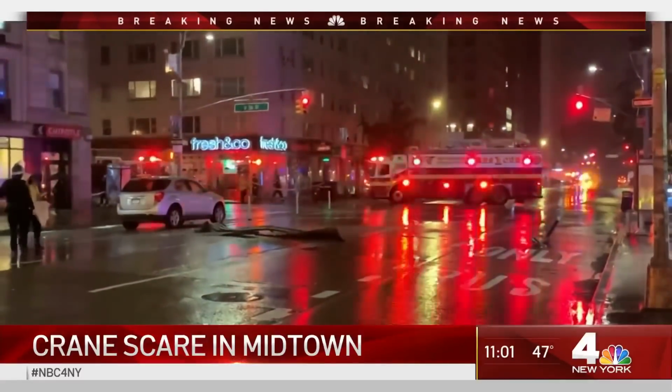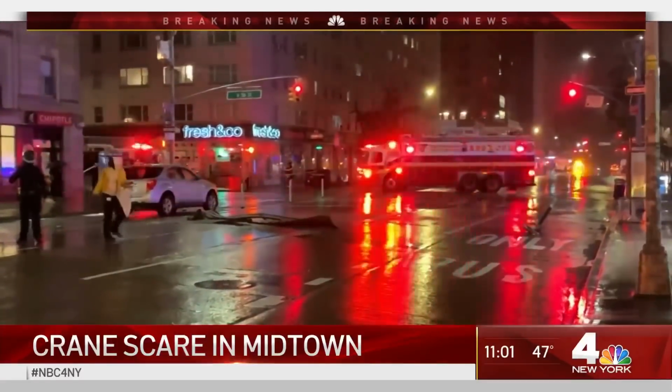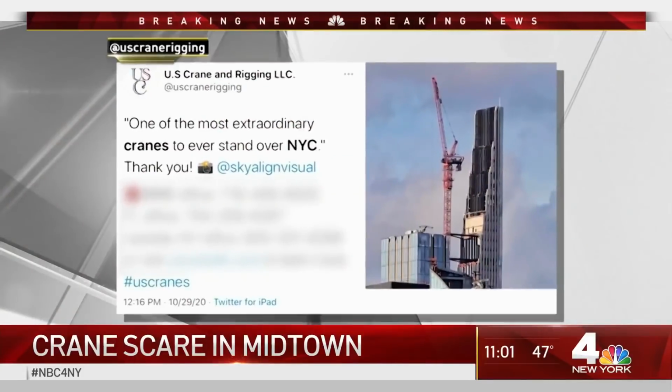Luckily, the street was empty at that time. No one was hit, but they were scared. We stepped out and we saw the crane turning around, but we got scared. We just wanted to run. The crane is owned by U.S. Crane and Rigging, LLC, which calls it one of the most extraordinary cranes to ever stand over New York City. Folks in the neighborhood aren't so sure.